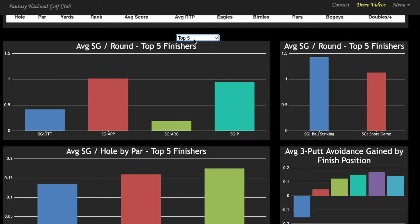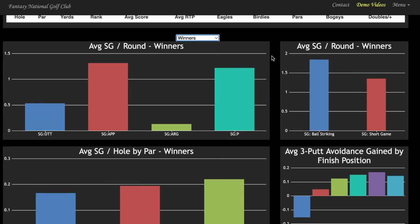It's even more pronounced amongst the top 5 finishers. They do gain slightly more off the tee and slightly less around the greens, and I bet you with the winners, you're just going to see a whole lot of putting up there. Oh yeah, approach, putting. 1.3 strokes gained per round on approach, 1.25 strokes gained putting per round.